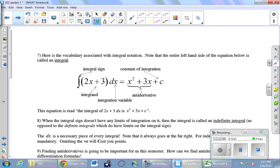Okay, let's go to 7. I'll do this one. Vocabulary associated with integral notation. The entire left-hand side of this equation here is called an integral. And then there's arrows, so I don't really need to point, right? You've got the integrand is the stuff inside, just like a radicand. Where do you see a radicand? It's the stuff inside the radical. So the stuff inside the integral is the integrand.